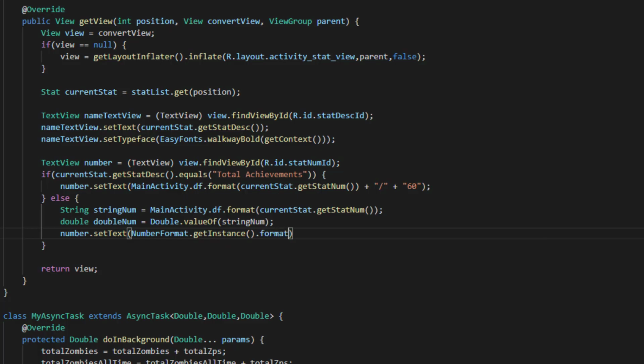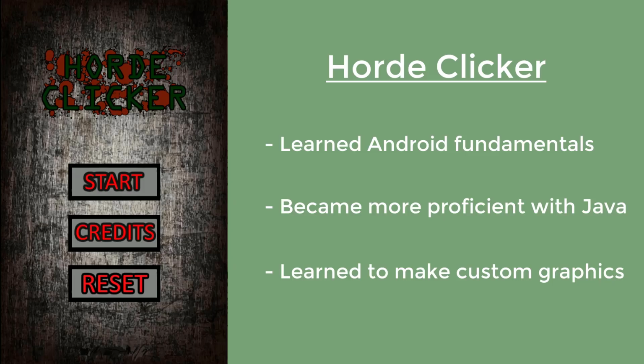So on this initial screen, you can see that we have the Horde Clicker logo, we have a start, credits, and reset. So all of these graphics I found online and in combination made myself.